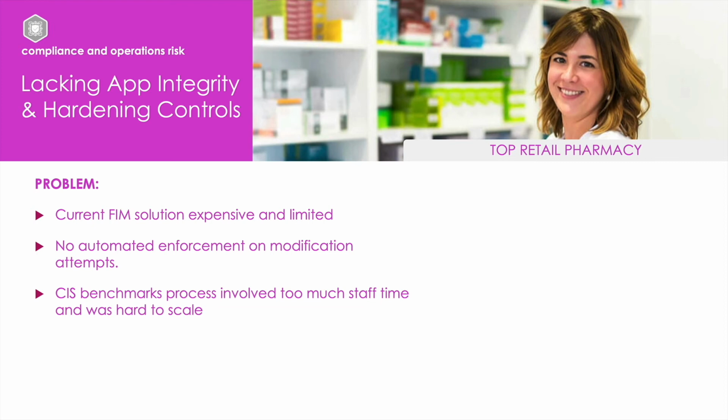Our third use case is around application integrity and hardening. This was a top retail pharmacy chain who had an existing file integrity monitoring solution that was incredibly expensive for what it did and very limited. It was limited to kind of a batch orientation of file monitoring and change. It didn't deal with all the aspects of potential compromise of application configuration or tampering with malware processes that might be tampering with binaries in an application.